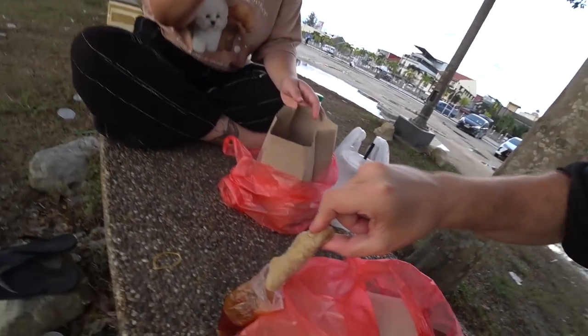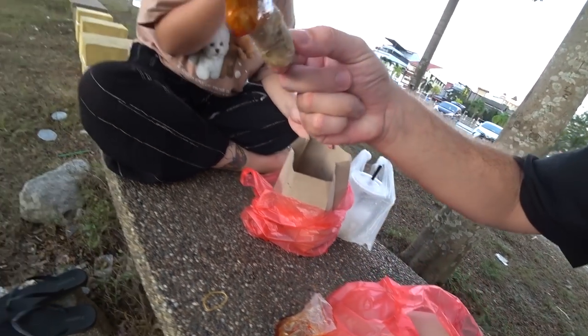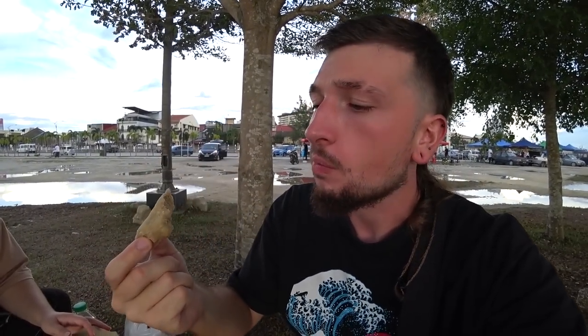Yeah. Let's give it a dip into the chili. Oh, there we go. The chili sauce looks a bit thinner. It's not coated it like the one earlier did. That's very earthy. It's still quite delicious, but the ones before were really good.